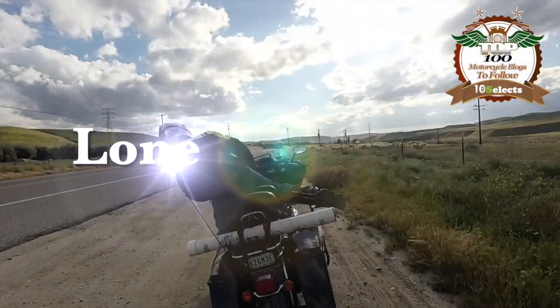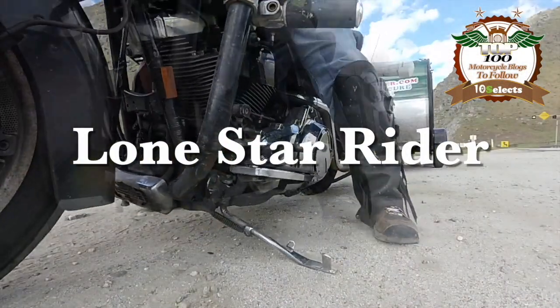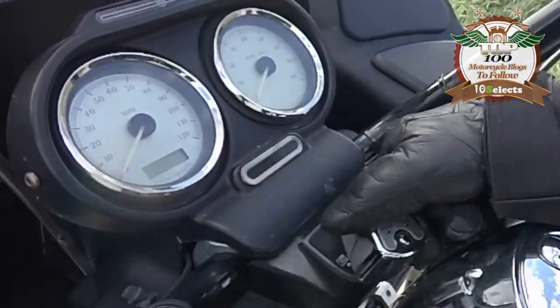Howdy, y'all. Lone Star Rider here. I'm here in Galveston, Texas for the Lone Star Rally. Lone Star Rider on his motorcycle.